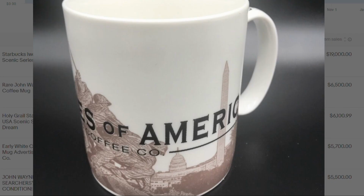Starbucks Ayajima mug, 2002 Barista, USA Scenic Series, USA Patriotic. Okay, now you won't believe this. You won't even believe this, but this is true. This one sold for $19,000. What? Somebody has way too much money on their hands to spend that on a coffee mug. I did not even spend that on the family car, but somebody has spent that on this coffee mug. If you see this coffee mug, keep your eye out.